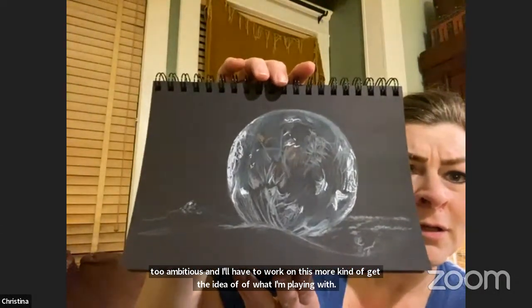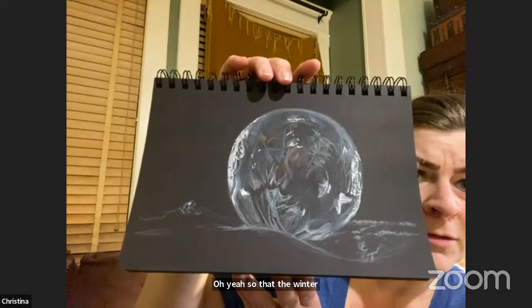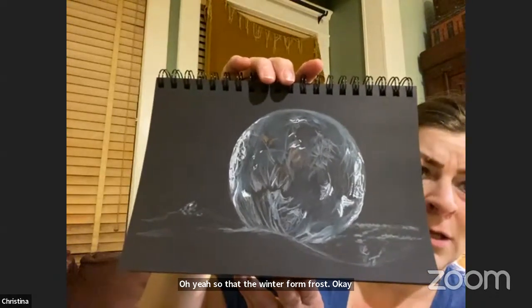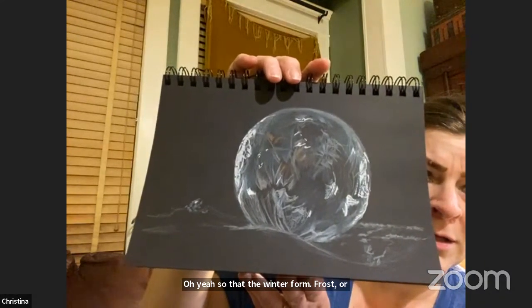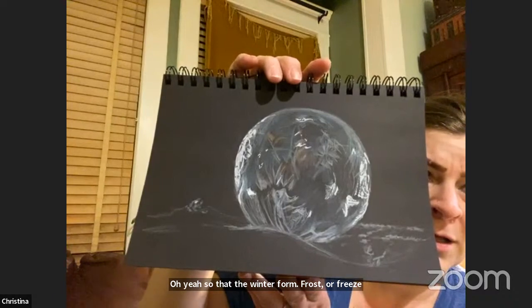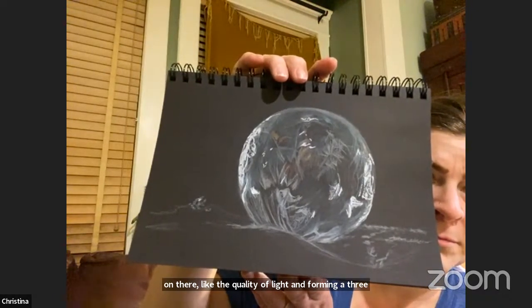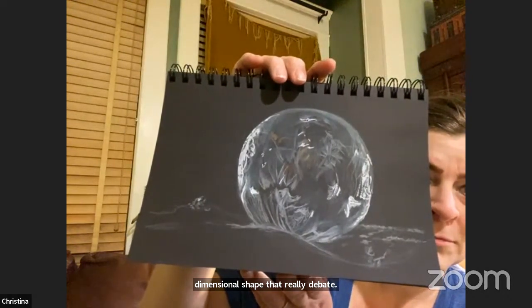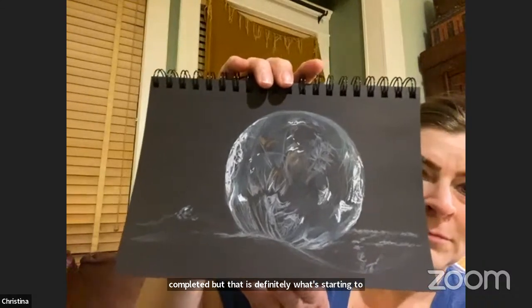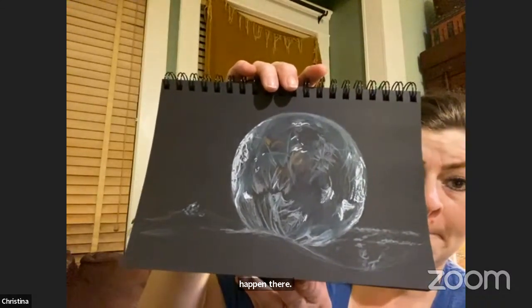Oh, yeah, that's awesome. Bubbles in the winter form frost, they freeze, and there's beauty going on there. I like the quality of light and how it forms a three-dimensional shape that really sets off the page. I can see it's not completed, but that is definitely what's starting to happen there. Yeah, it's beautiful. You can see the flakes happening there.